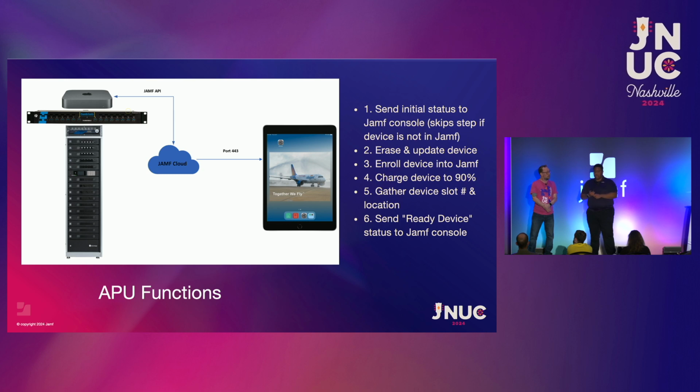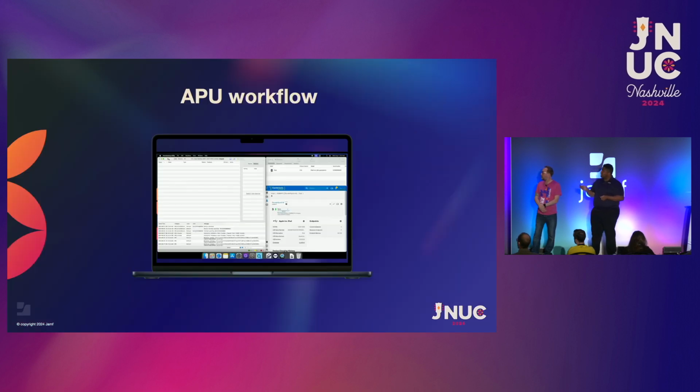And then we also gather the information using one of the steps in our workflows to be able to gather the information of what slot it's in and locations. And when we go under the hood, we're going to explain how that all works. And then at the end, we show that the device is ready. So here, let's see it. Let's look at a little demo here.